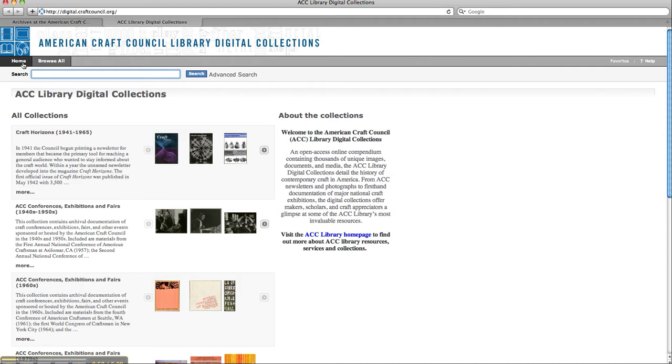These 7 collections of material detail the history of contemporary craft in America and offer a glimpse at some of the ACC Library's most invaluable resources. ACC began publishing a periodical in 1941. We have digitized the complete issues of the first 25 years of what became known as Craft Horizons.